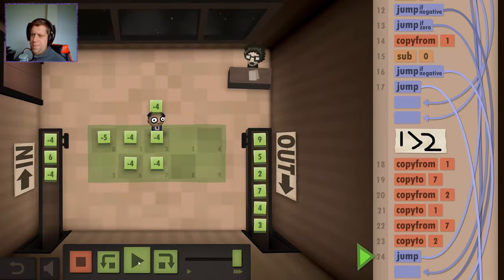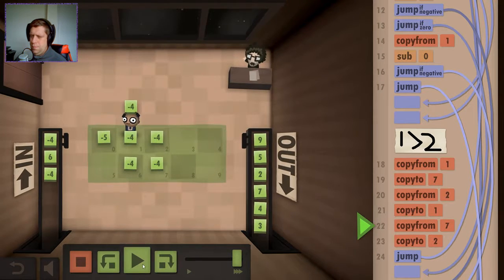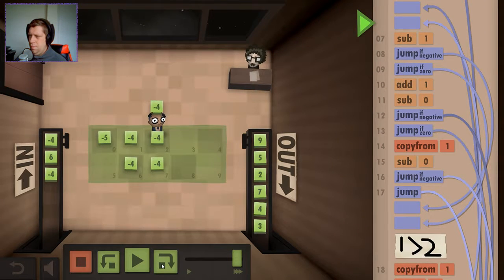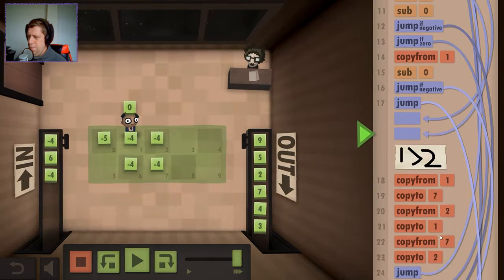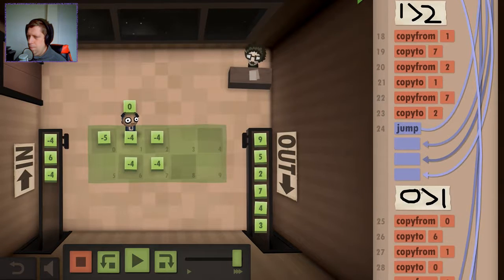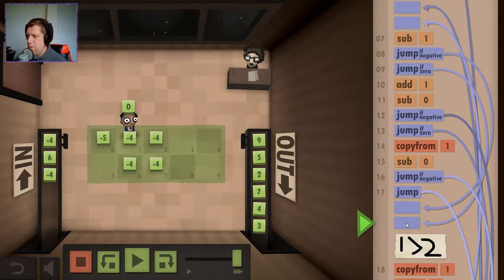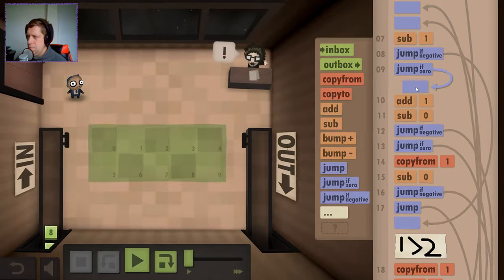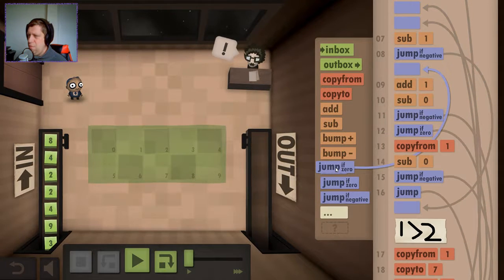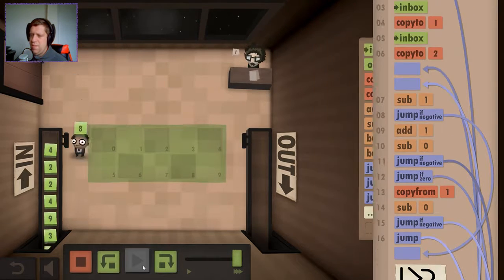I'm stuck in a loop. If it's 0, which it is, if it's 0 there though, I can just jump onto the next one, can't I? So I don't need that jump. Not there, I don't believe.